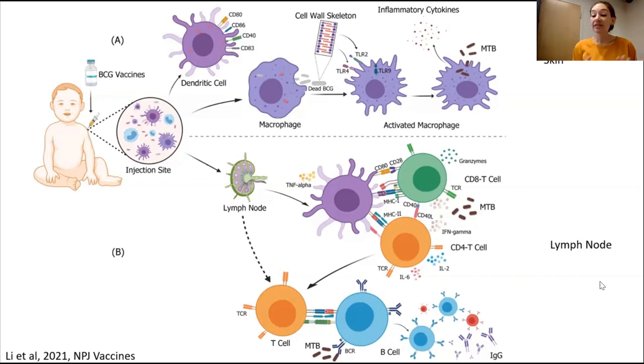Okay, so genetic regulation of the BCG immune response can occur at multiple different steps. BCG is first recognized and internalized by local resident innate immune cells, and then later by infiltrating dendritic cells and macrophages. In response to BCG, these cells upregulate co-stimulatory molecules such as CD40, which promote T cell activation. They upregulate PD-L1, which inhibits T cell activation. So you have a titration of inflammation through that mechanism. In addition, we get the secretion of pro-inflammatory cytokines such as TNF, IL-1 beta, and IL-6.